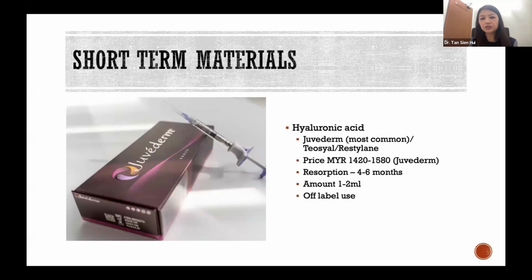The price of Juvederm is not cheap. One box ranges from 1,400 to 1,500 plus. And in one box, there are actually 2 mils, 1 mil per syringe, so 2 syringes in one box. The resorption rate is from 4 to 6 months, meaning after we inject, the outcome may disappear after 4 to 6 months. The amount that we use ranges from 1 mil to 2 mils. So if the patient only requires 1 mil, then one box technically can last for 1 year. This is considered an off-label use.